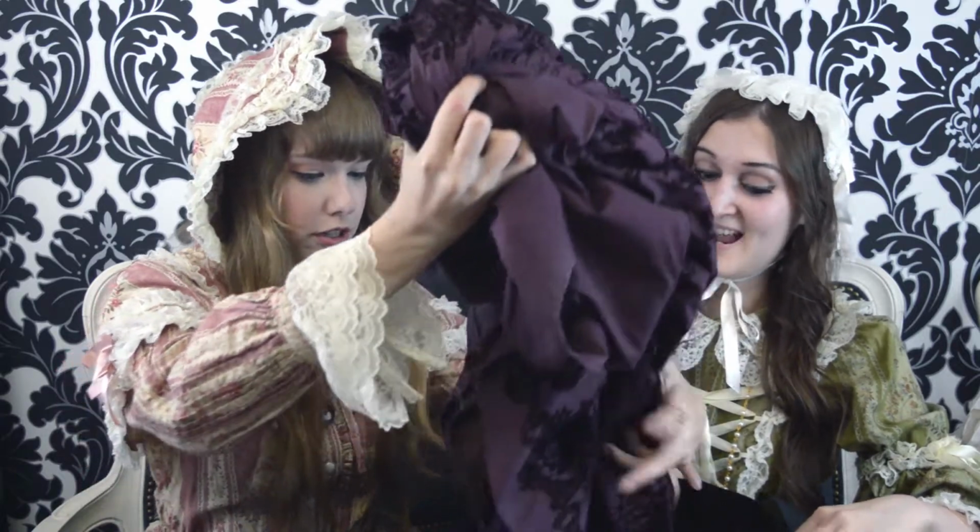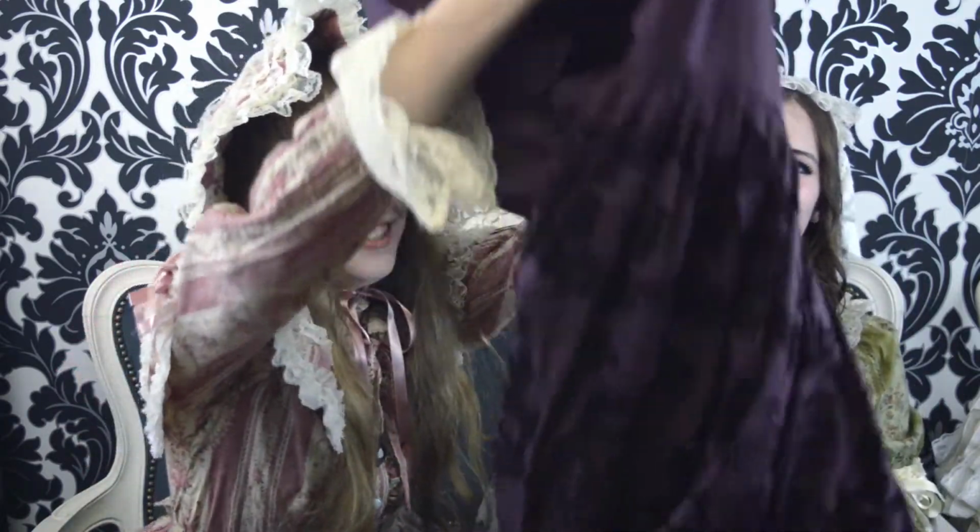Next up is the main piece. Yeah. That gorgeous fabric. Yes! Thick, thick fabric.